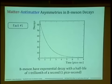Fact one, a particle like the B meson has an exponential decay. What does that mean? If you had 1,000 B mesons, in the first tenth of a picosecond, so a trillionth of a second, you might have around 60 of those B mesons decaying. But then if you looked one half-life later at one picosecond, you'd have half as many decaying. And a picosecond later, you'd have half as many of that.